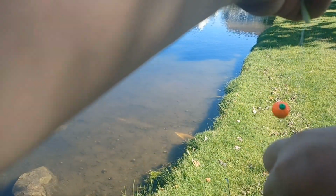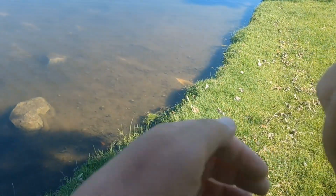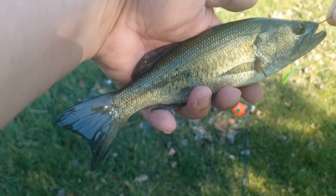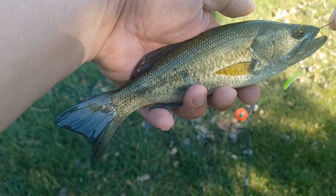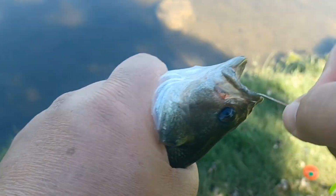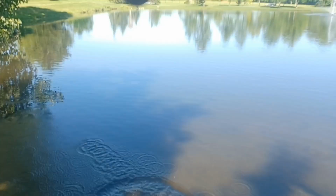He's still maybe, let's take a look at him. He's still maybe 10 inches, but he's not very fat. He's not thick and fat. Sorry, buddy, you need to go back and eat some more. Thank you, buddy. Still like catching them though.